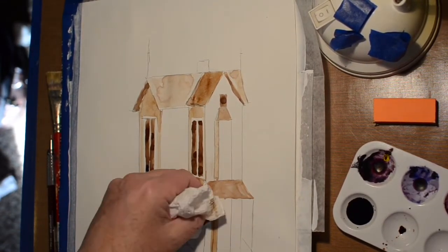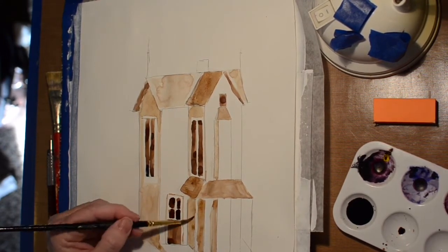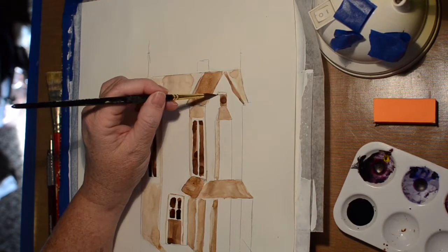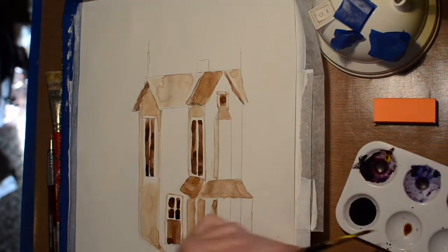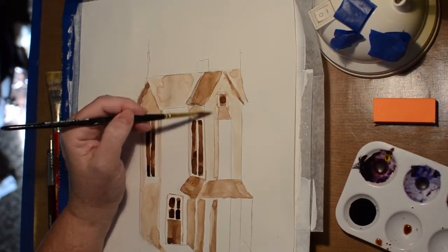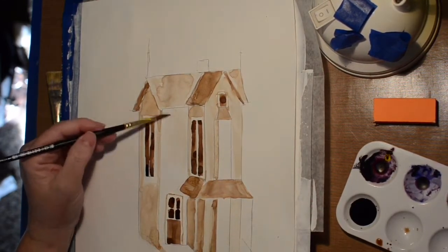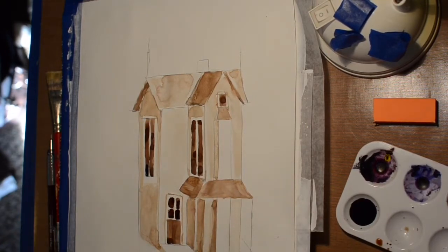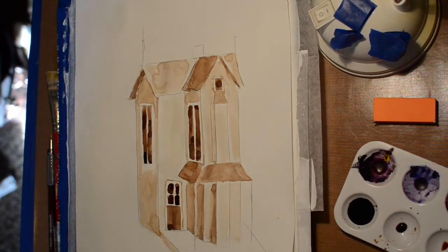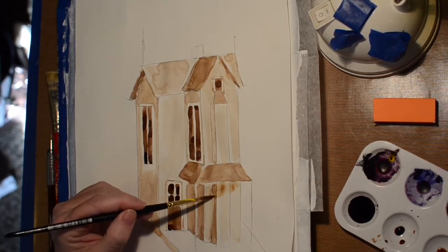It's not having quite the same effect as watercolor. The art journal pad that I'm using is kind of smooth. It's not absorbing it as evenly as watercolor paper would, but it'll make an interesting effect. So here I'm just putting down layers of the walnut ink, trying to get some shading effect on there, give it a little bit more dimension.